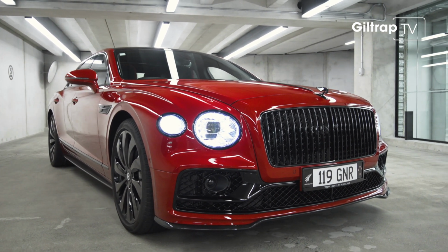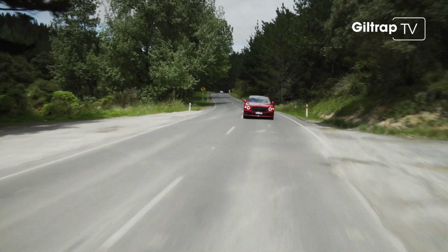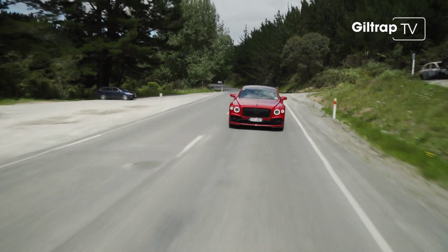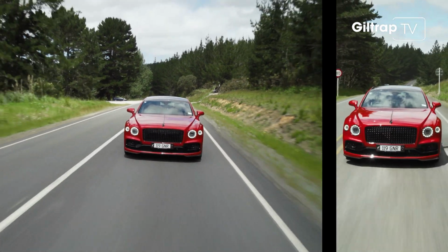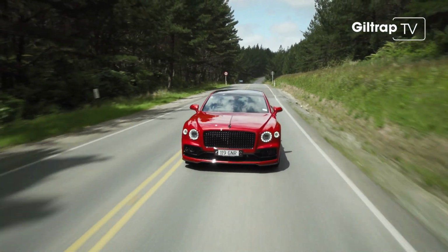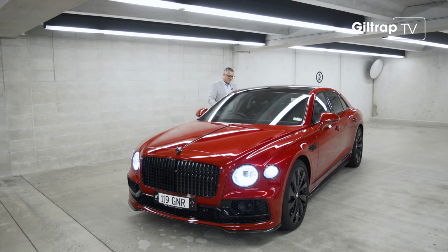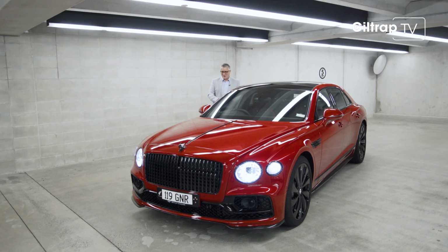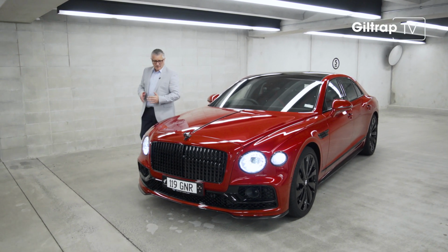It's been said that the Flying Spur has always been the less noticeable of the Bentley lineup, but you see, that was part of its charm. Those that knew exactly what it was capable of. But now it has really stepped up to the plate, complete with those soft closed doors. Not just because of the paint job, this Spur is a legitimate head turner.